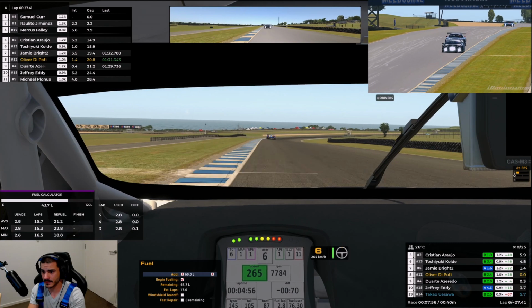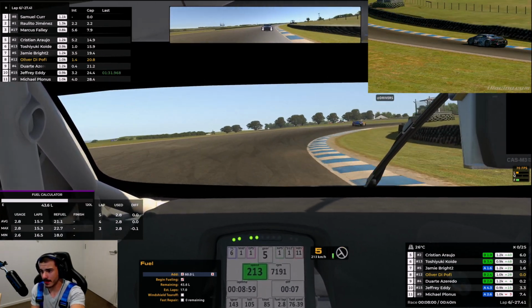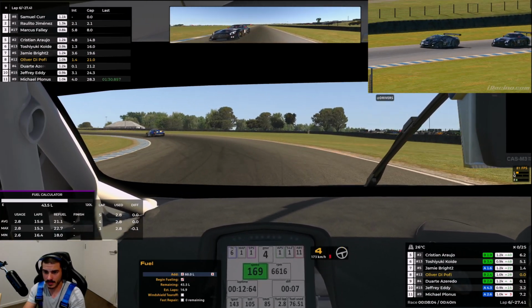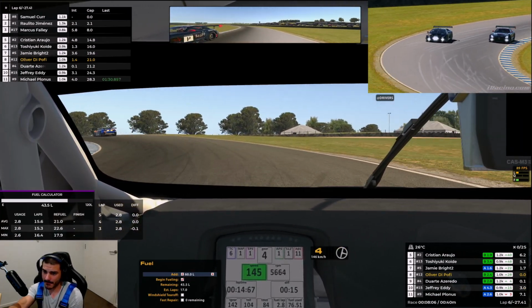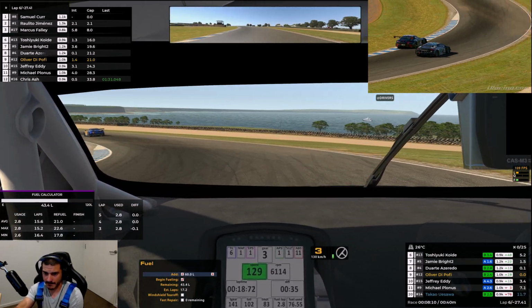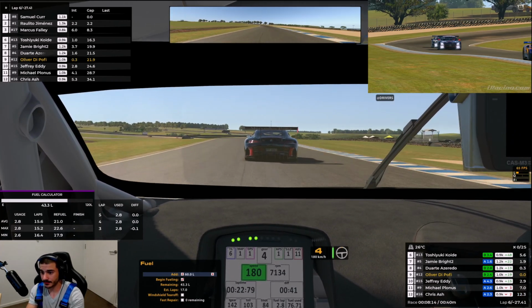That lap time was 1:31.34. Car left. Hold your line. Clear left. Come on, Oliver. Don't panic.